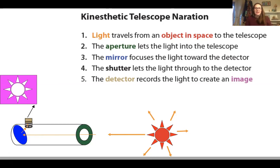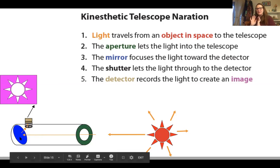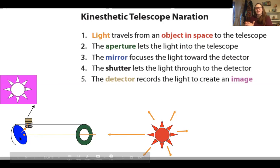Then we need someone to act as a mirror. So they're the person that directs and focuses the light towards our detector. So you can have someone there directing the light. And then we have our shutter. Somebody has to act as our shutter and decide how long are we going to let light in for? Do we want a lot of light? Are we looking at something dim or just a little bit of light? So you have a student there count for 30 seconds, cut off the photons of light that don't make it if it's after 30 seconds, they don't make it to our detector.